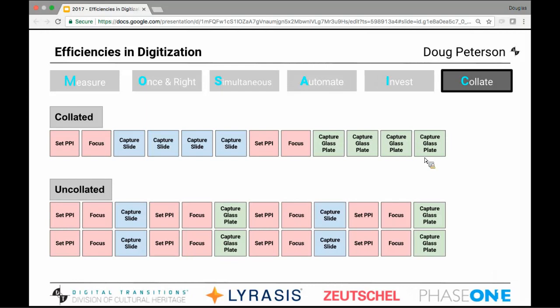If we set up the camera for a slide, and then we set up the camera for a glass plate, and then we set up the camera for a slide, and then set up the camera for the glass plate, it can have a profoundly different impact on the totality of speed at which we're able to accomplish those same 8 objects. Remember, the output here is 8 objects. So efficiency-wise, if our output is the same, but our input takes longer, we're being less efficient.